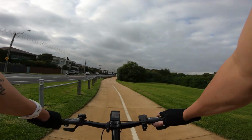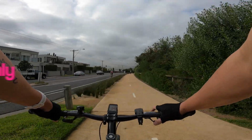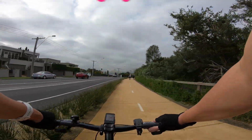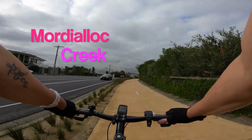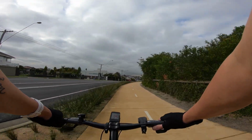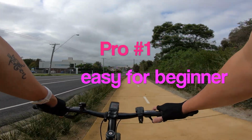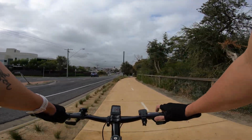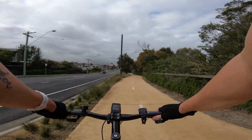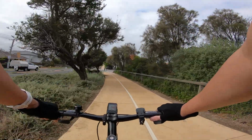So let me give a little bit of simple conclusion. The Bay Trail is around 32 kilometers, with the northwestern end at Westgate Landing and the southeastern end at Mordialloc Creek. Of course, there are a few pros and cons. It is actually quite an easy trail for beginners. Basically the whole trail is quite flat apart from the section between Sandringham and Beaumaris, especially in Black Rock. There's a little bit of climbing.